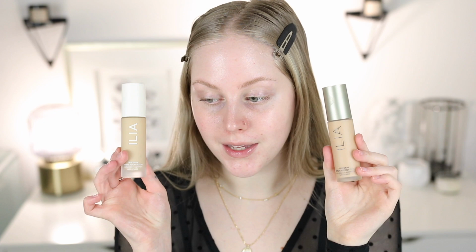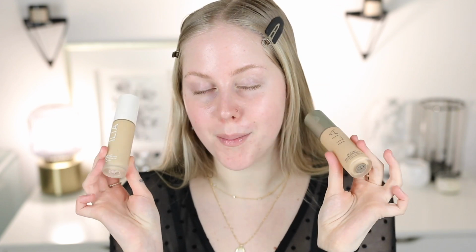So this is $54. You get 1 ounce in a glass bottle, and it also says on here there's niacinamide, allantoin, and aloe infused ingredients. I think those are the couple new ones they added. Just for comparison, this is what the old bottle looks like. This is also the old formula, and this was my old shade SF2 compared to the new shade that I picked up. I will swatch them momentarily.